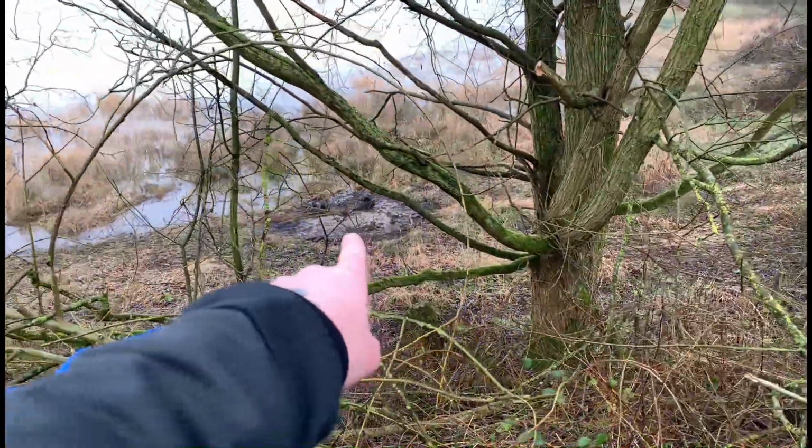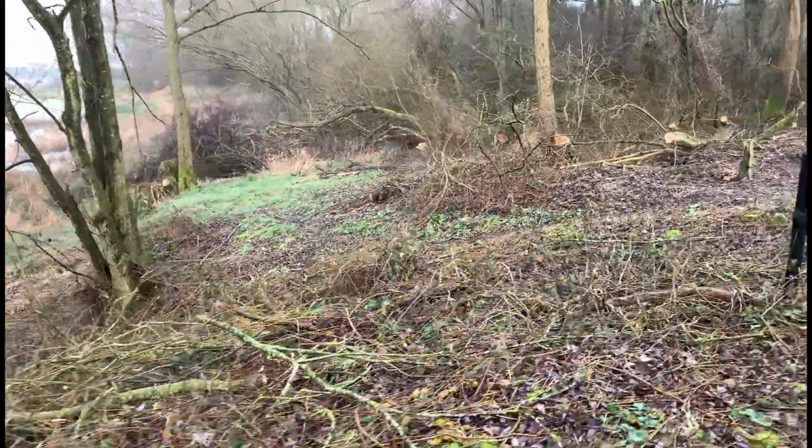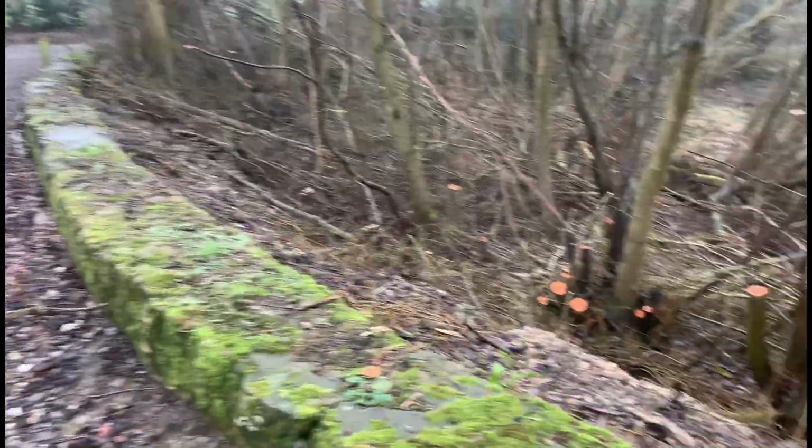So again, all logs that have not burnt, they won't come in and move in. You kind of need to make sure it's done and dusted, but loads of treescaping gone off here. And all down here as well.